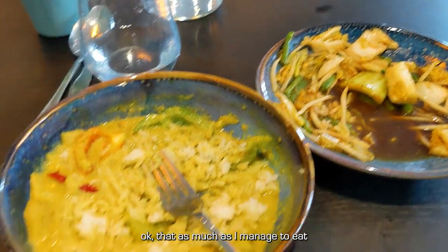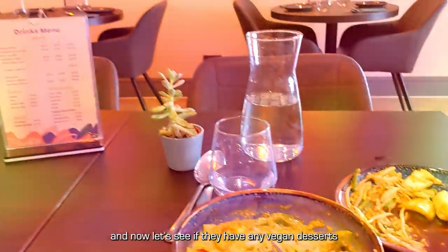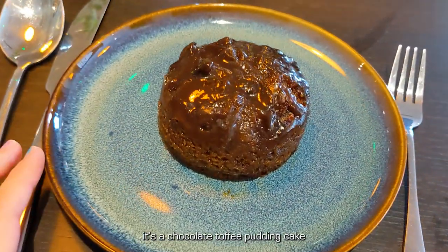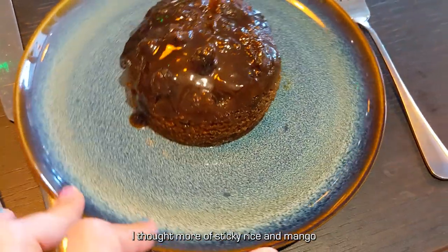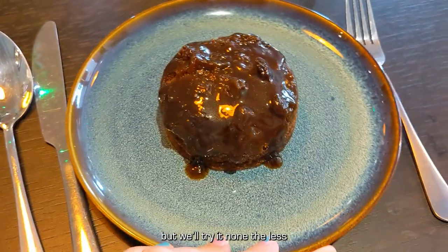As much as I managed to eat, I got extremely full, and now let's see if they have any vegan dessert. So here you order their only vegan dessert. It's a chocolate toffee pudding, not what you expect from a Thai dessert.